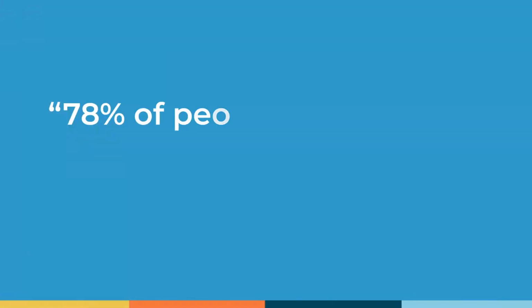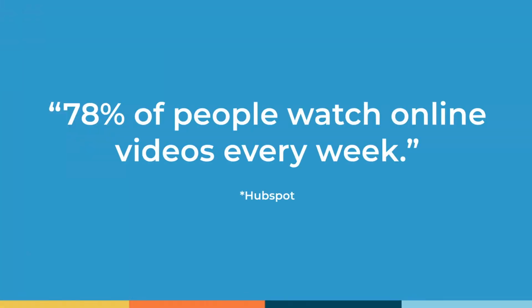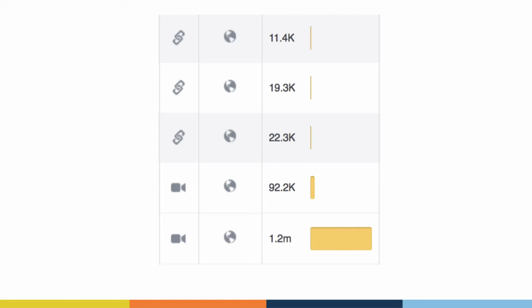So 78% of people watch online videos every week, and that stat seems to be rising year over year. This is a stat here. These are Facebook analytics, and we see stats from 5 different posts. And the first 3 posts are URL links. So in other words, someone pasted a URL into the post. And you can see the numbers there are the impressions. So the first one got about 11,000 impressions, the second one 19,000, the third one 22,000.